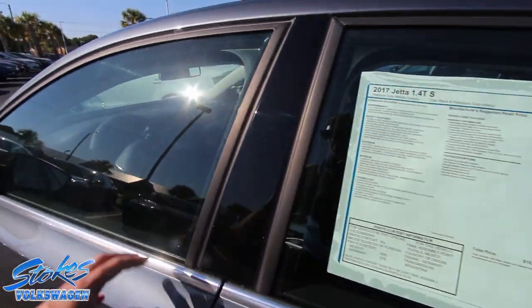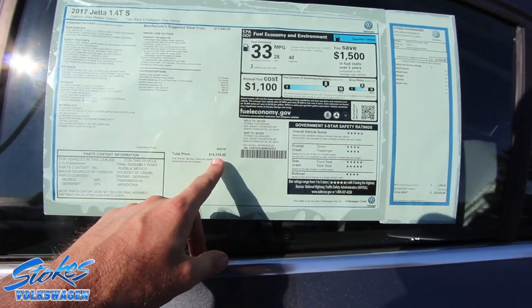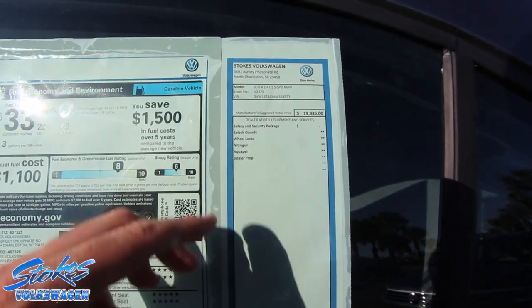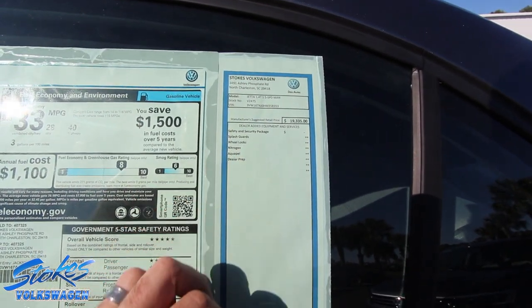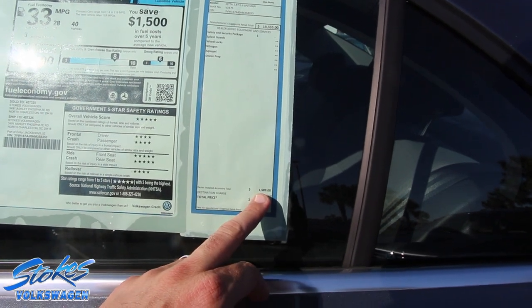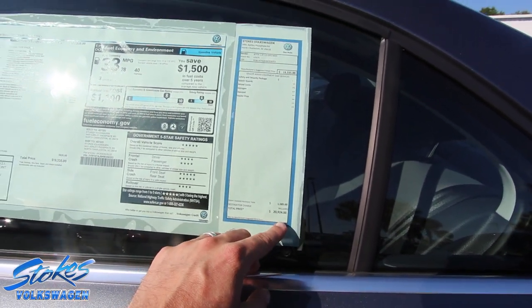And as you can see on this one, let's see the price. Here we go. Total price on this vehicle is $19,335 right there. Now, they do add on some add-ons on every vehicle at Stokes Volkswagen. As you can see here, safety and security package, splash guards, wheel locks, nitrogen, Aquapel, and dealer prep. That is a $1,589 package there. That puts the total price of this vehicle up to $20,924. So when you see the advertisement for $14,700 on a new Jetta, you can see that that's a substantial discount from the actual MSRP price on the vehicle. You're getting a heck of a discount on a brand new Jetta S.